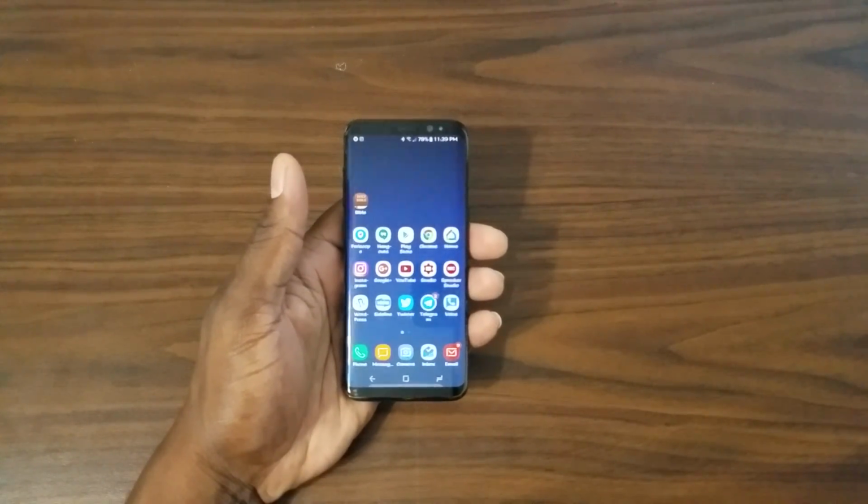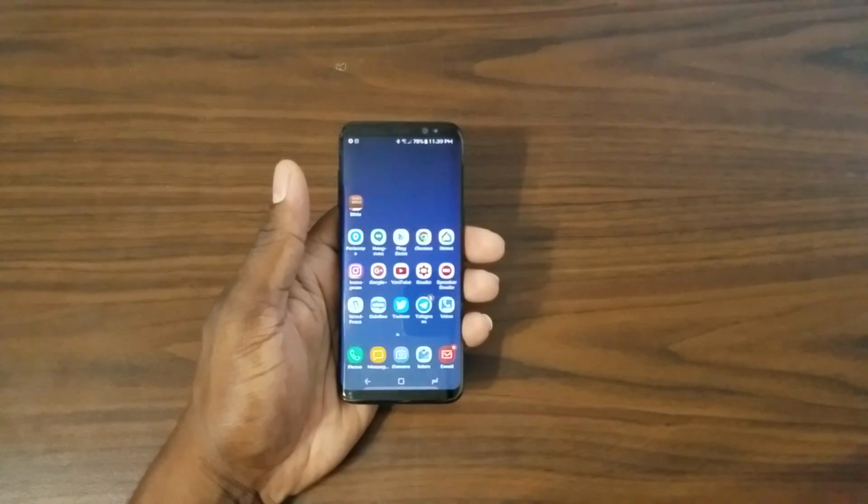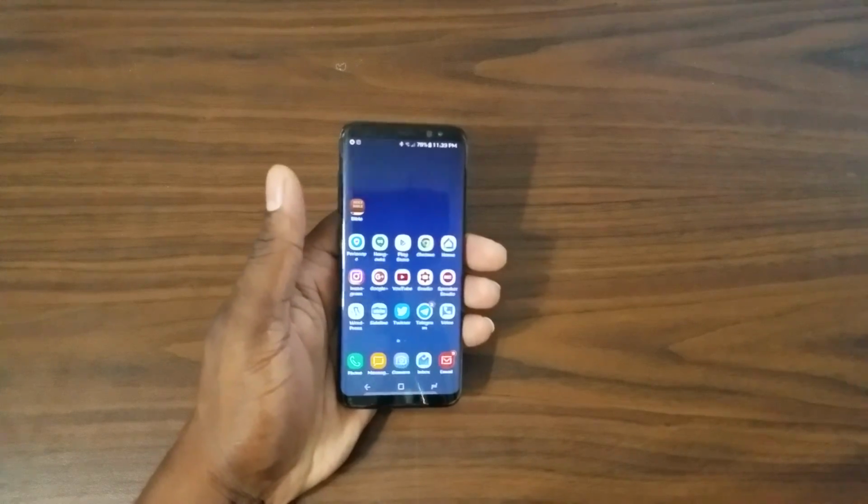But you know, guys, this is a fantastic purchase. I want to hear your thoughts in the comments on what you think is a reason to go ahead and pick up this phone or a reason not to pick it up.